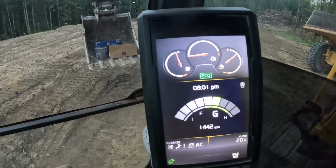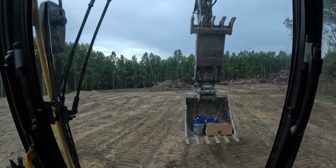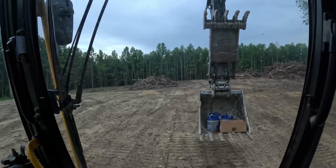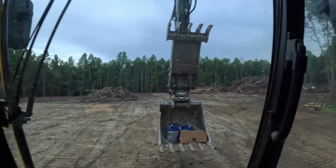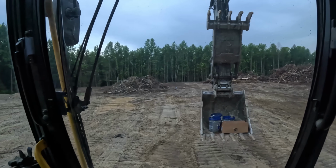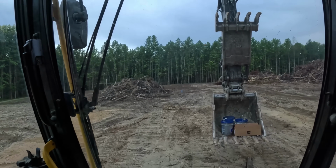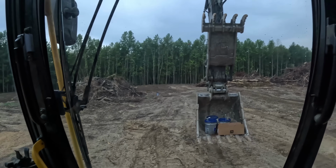What do you do at 8 p.m. on a Thursday night after you worked all day long? You come over to another job site where it just rained, and we're going to set a brush pile on fire. I'll see how well it burns. I don't know if I want to set that one on fire or not. It would be nice to get it burning though. It would be nice if it had rained a little bit more though. So I'm going to start with this one. This one's got to get cleaned up first anyway, so let's set it on fire and see what happens.